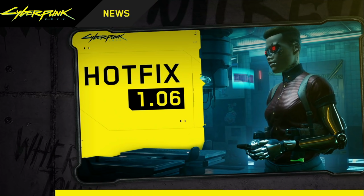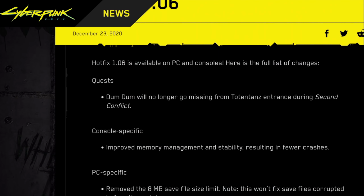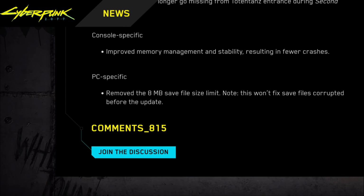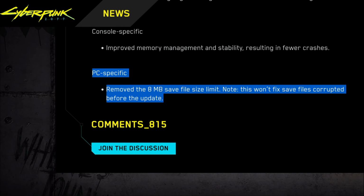So Cyberpunk Patch 1.06 is live on PC and consoles, but not just yet on Stadia, which is unfortunate, but I do expect it any day now. Though it's not live, there isn't really a lot here. The most notable is the save bug issue that corrupted your files and kept you from resuming your game.